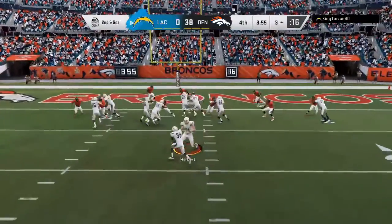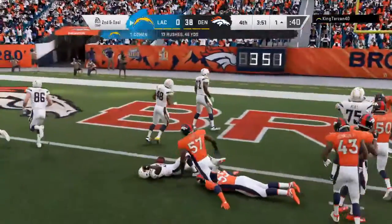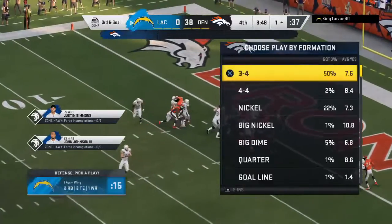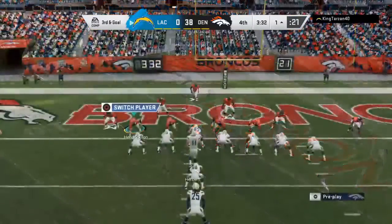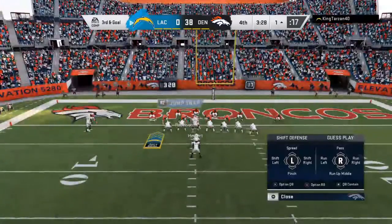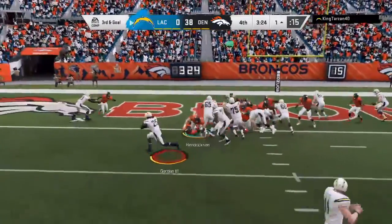So the ball position now at the 3. Here's 2nd and goal. And just a short gain that time as they're able to get him down. They give him 2 yards officially, and now it'll be 3rd and goal. His path became similar to almost running a stretch play, didn't it? Trying to find a crease, anywhere to put his foot in the ground and cut back. It just never materialized. They'll try and punch it in.